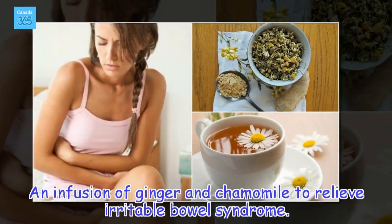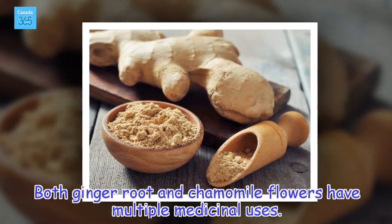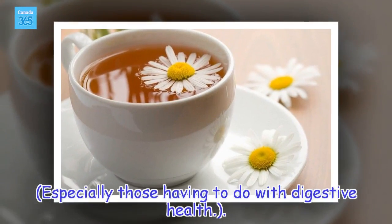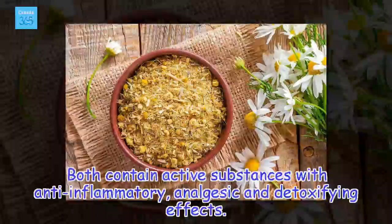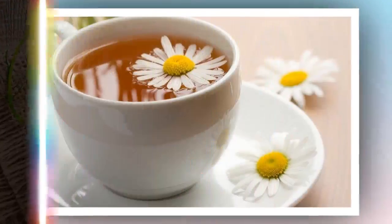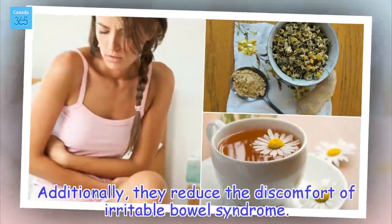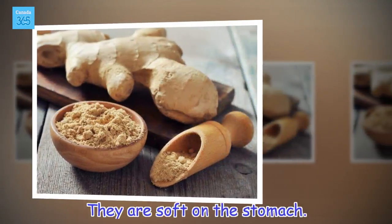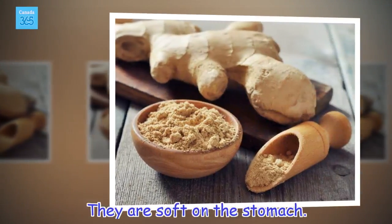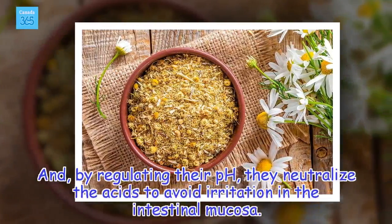An infusion of ginger and chamomile to relieve irritable bowel syndrome. Both ginger root and chamomile flowers have multiple medicinal uses, especially those having to do with digestive health. Both contain active substances with anti-inflammatory, analgesic and detoxifying effects. And, these effects aid intestinal activity. Additionally, they reduce the discomfort of irritable bowel syndrome. They are soft on the stomach. And, by regulating their pH, they neutralize the acids to avoid irritation in the intestinal mucosa.